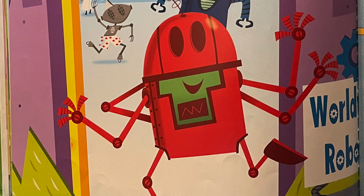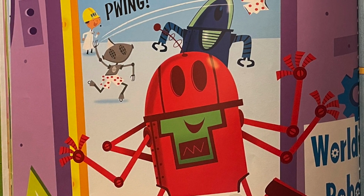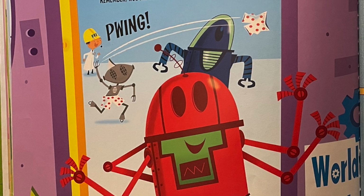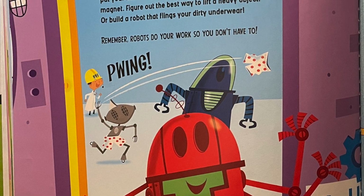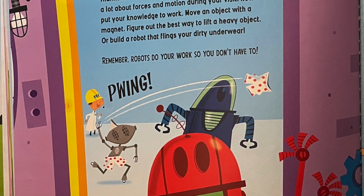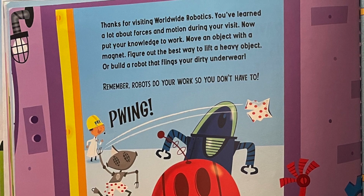Thanks for visiting Worldwide Robotics. You've learned a lot about forces in motion during your visit. Now put your knowledge to work. Move an object with a magnet. Figure out the best way to lift a heavy object. Or build a robot that flings your dirty underwear. Remember, robots do your work so you don't have to. Pwing!